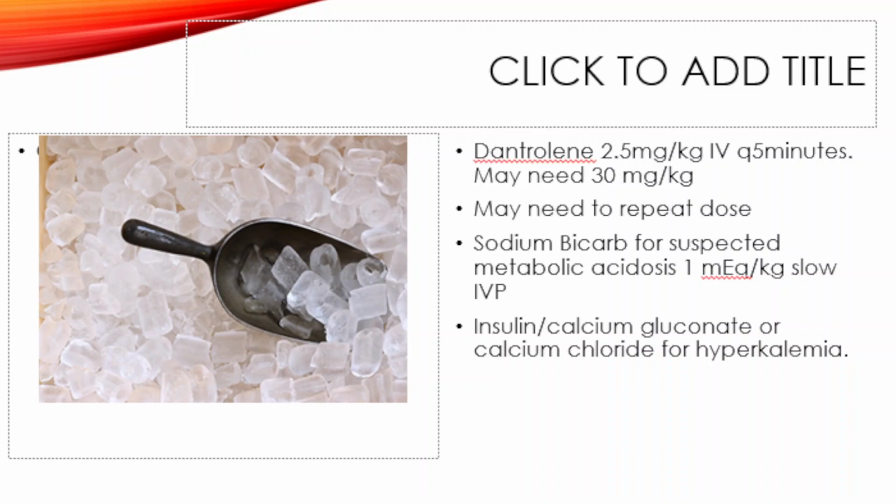We want to give dantrolene. It's a lot of dantrolene. This is the medication that's going to stop that calcium channel from opening, and it's high doses. So it's 2.5 milligrams per kilogram IV every 5 minutes. So lots and lots. We should just be drawing up as much dantrolene as is within that cart, because we're likely going to be giving lots of dantrolene, and we may need to repeat that dose.